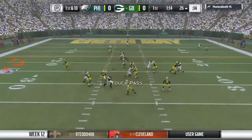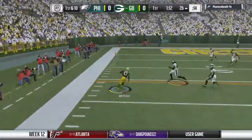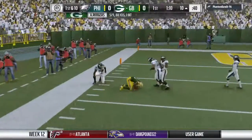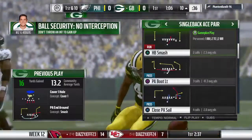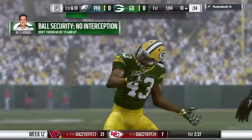Now a play fake here on 1st down. He's going to find his running back. It's complete, and he takes it down to the 10-yard line. That one goes for 16 yards. It sets him up 1st and goal.